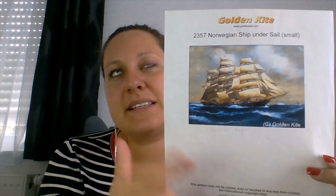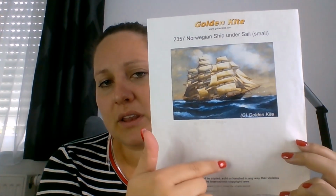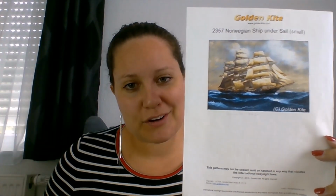Yeah. The next project I then stitched on is another golden kite. This is a Norwegian ship under sail. It is the small edition. There is a bigger one available, but I thought the small edition had enough detail for me, and so I went with that one. So, as I said, this is going to be the finished piece, and I show a picture of what it looked like last time here.